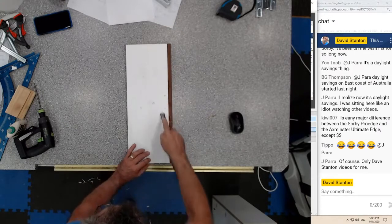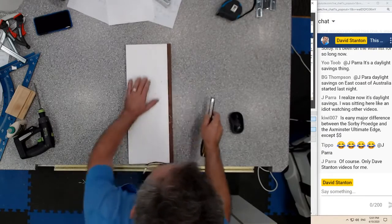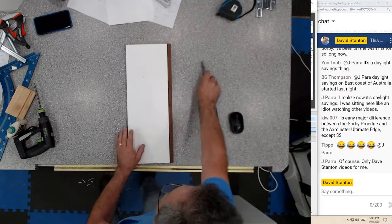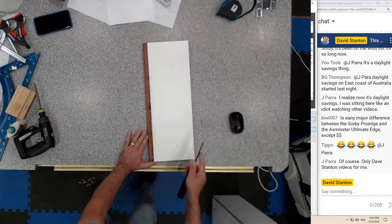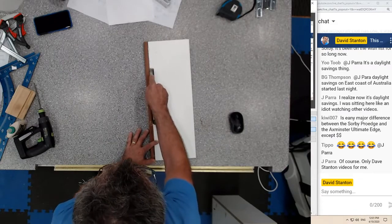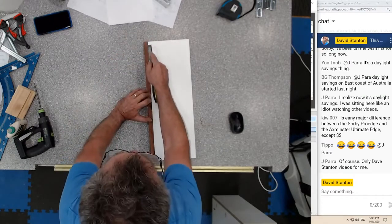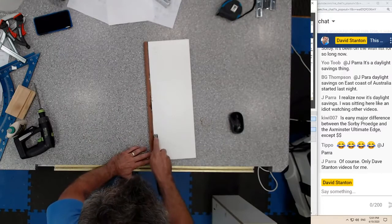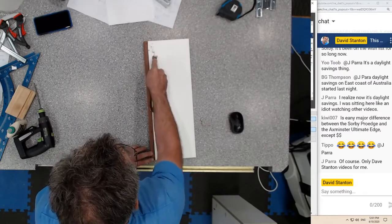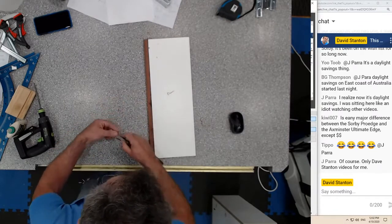Now, some people might think, well, you're going to have trouble fixing this drawer front on. That's pretty good. A little bit more there. Flip her over, do the other side. Now again, when you get to the end, don't push too far because you might start tearing the tape off. Beautiful.